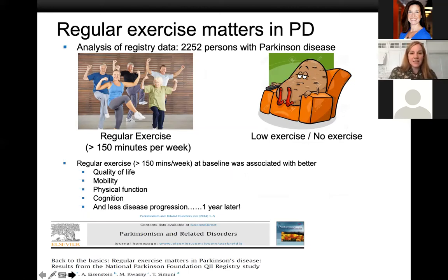So this was another study, and it looked at 2,252 people with Parkinson's. And it looked at the regular exercisers and the low exercisers, or, this picture shows you, the couch potatoes. And so it found that people who were regular exercisers at baseline had higher measures of quality of life, better mobility, improved physical function, better cognition, and less disease progression 1 year later. So we don't have to go on the trajectory of a decline. If we intervene, participate in exercise, move our bodies, we can certainly experience improvement.